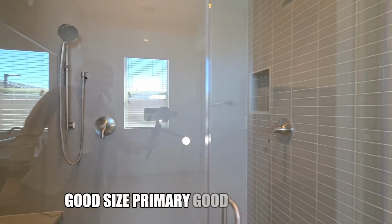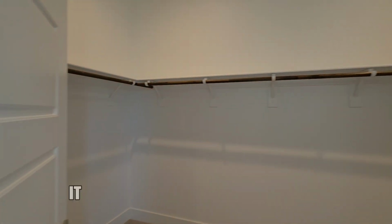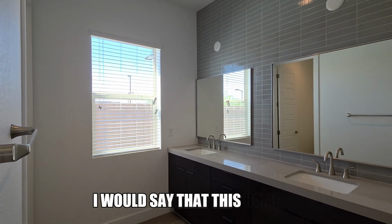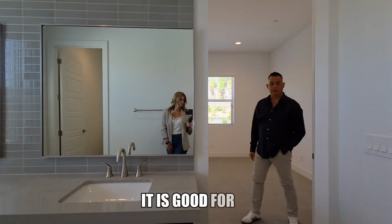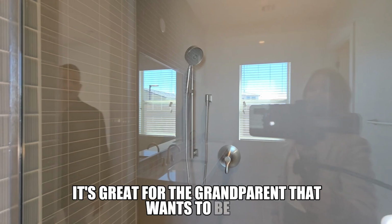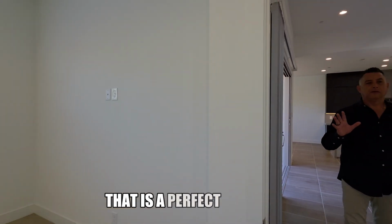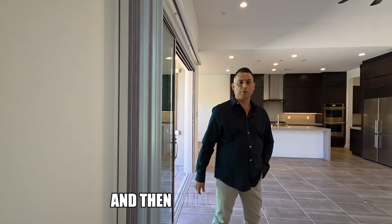Good size primary, good size bathroom. Love that it's a walk-in shower. It does not have a tub, so if that is on your to-do list, it does not have that. I would say that this home is definitely a great starter home. It is good for empty nesters. It's great for the grandparent that wants to be closer to their grandkids and the family. That is a perfect fit for that buyer. So let's take a look at the other bedrooms and then we'll wrap it up.